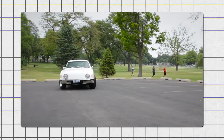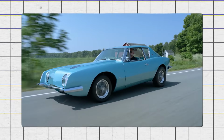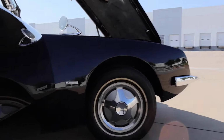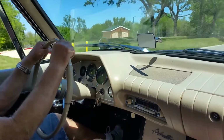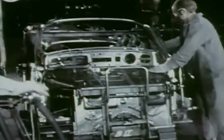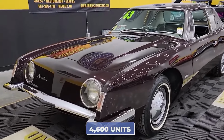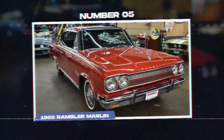This power made the Avanti one of the fastest production cars of its time, capable of setting many speed records at the Bonneville Salt Flats. Its design included advanced features like front disc brakes, which were a first for American production cars, and a bottom breather front end that enhanced aerodynamics. However, production problems and financial issues at Studebaker limited Avanti's success, with fewer than 4,600 units manufactured in 1963. Number 5. 1965 Rambler Marlin.